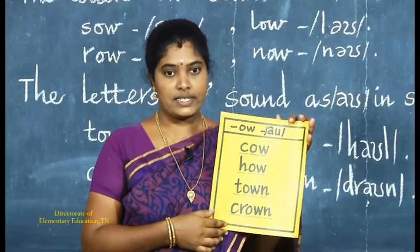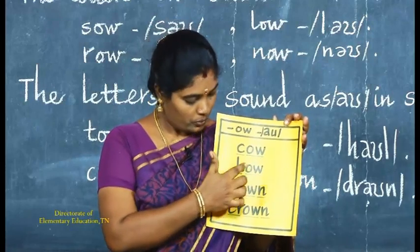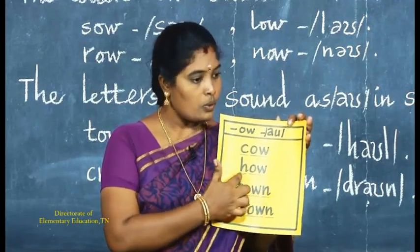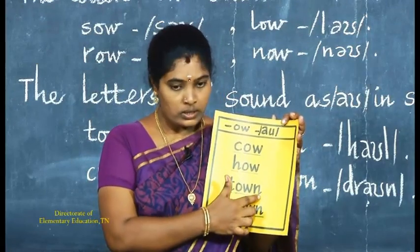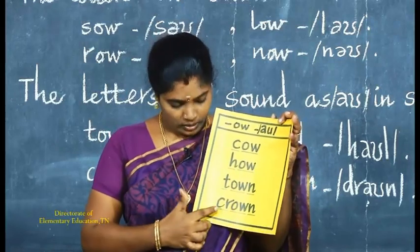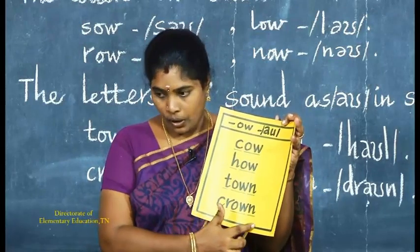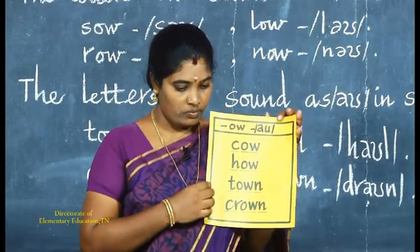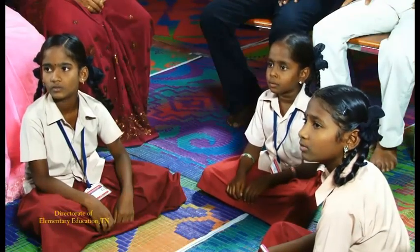Here, OW letters sound as ow. K, ow, cow. H, ow, how. T, ow, town. Kr, ow, crow. N, crown. Children, please read these words. Cow, how, town, crown. Good.